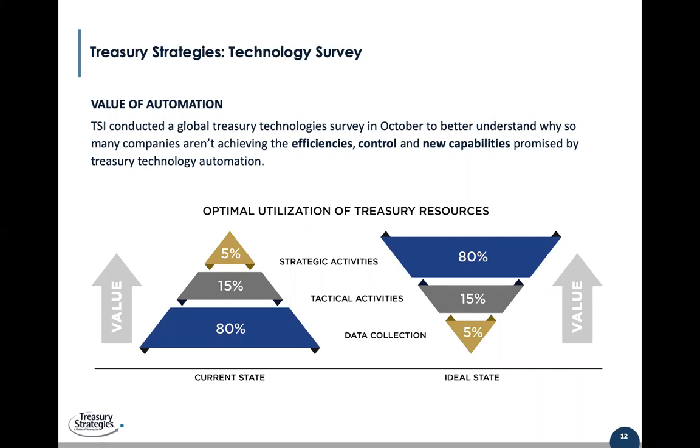Yeah, and I would just probably add to Jeff's comments about what we're doing a lot with our clients now. When clients have gone through the process of implementing technology, of implementing software, you are more towards the left-hand side, the current state. So what you're doing is really getting your technology to help you with that data collection, and as it says, then start making tactical activities, and a smaller portion strategic.